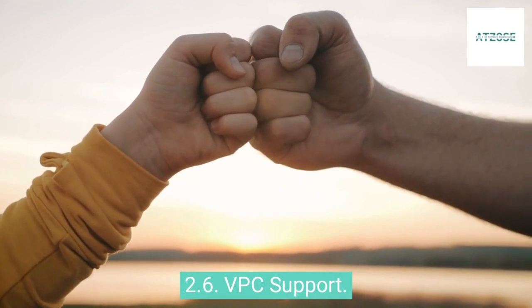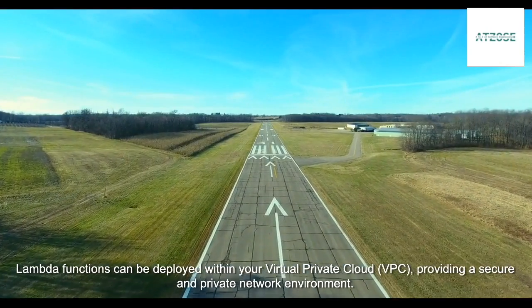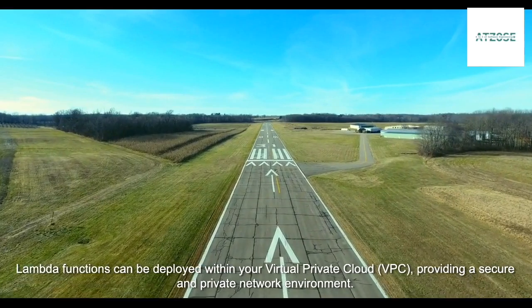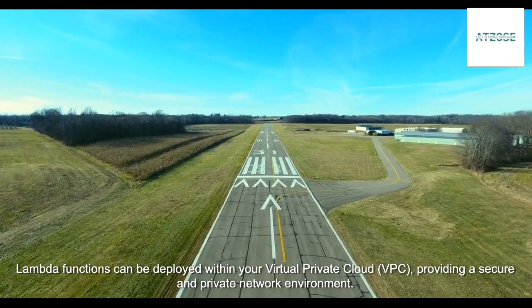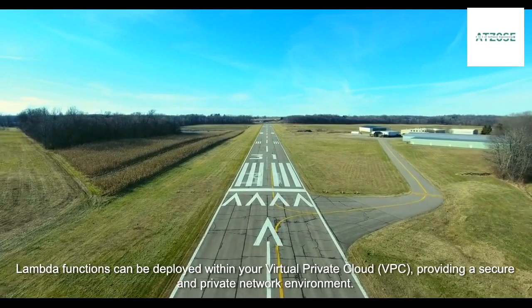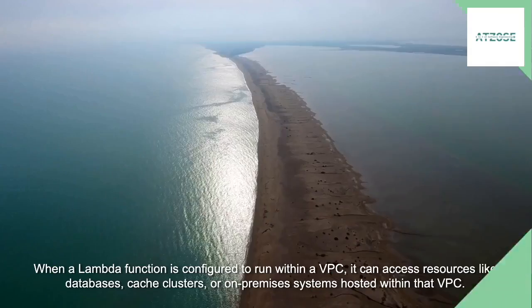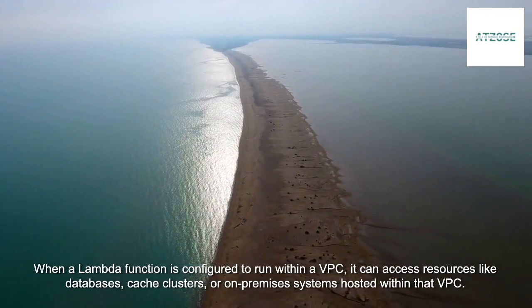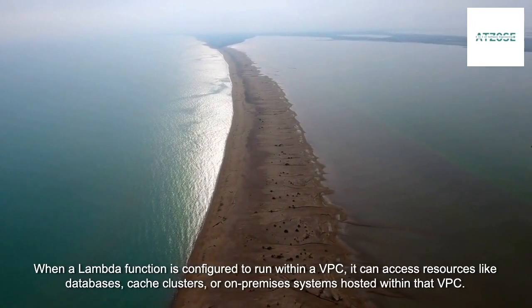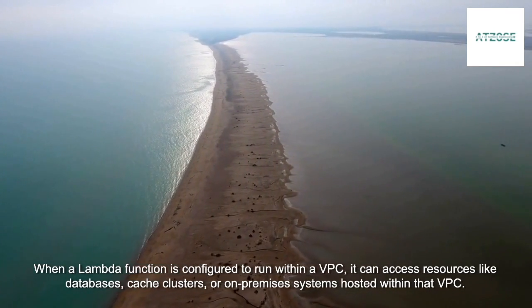VPC support. Lambda functions can be deployed within your virtual private cloud, VPC, providing a secure and private network environment. When a Lambda function is configured to run within a VPC, it can access resources like databases, cache clusters, or on-premises systems hosted within that VPC.